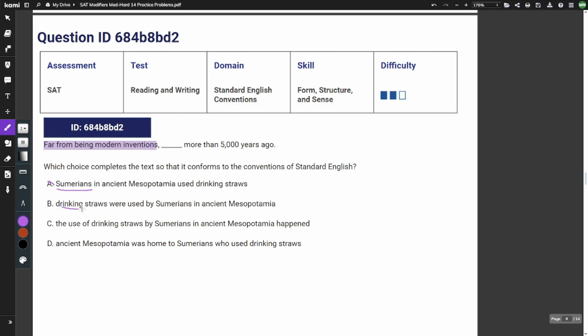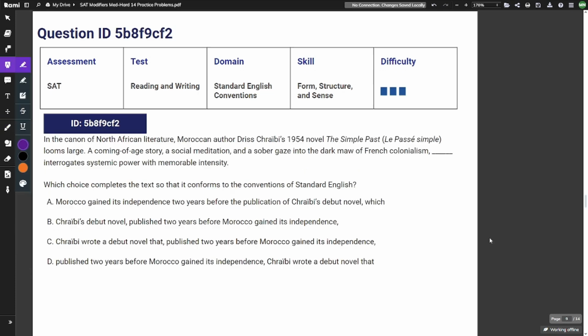B, drinking straws. Yep, that could be like an ancient invention. C. The use of drinking straws. Now, the drinking straws themselves, sure. But the use of it, no. So, not gonna be C. And then D. Ancient Mesopotamia. So, the actual place itself is not an invention either. So, it's not gonna be D. And our answer will be B.